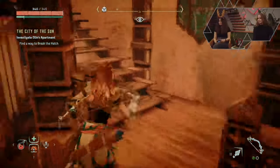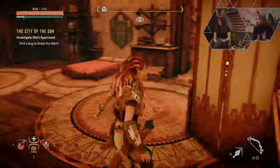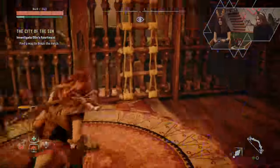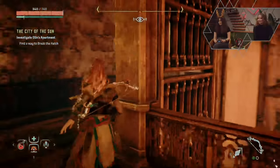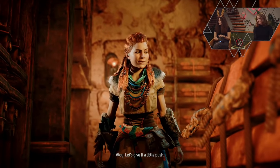You either worship doors or kick them, yes. There's two types of people in this world. Oh, this guy. This Pembold hates lore too. Looks big and heavy. Let's give it a little push.